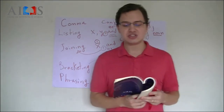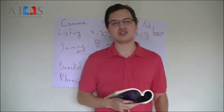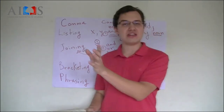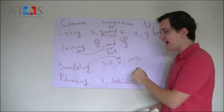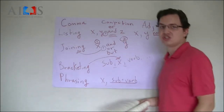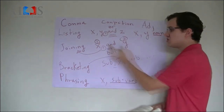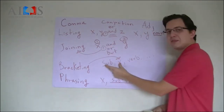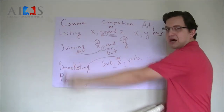Russia has applied to join the European Union, and Turkey is expected to do the same. We have Russia wanting to join the European Union, sentence 1, and Turkey wants to join the European Union. 2 subjects, 2 verbs, 2 complete sentences, separated by a coordinating conjunction, so we use a joining comma.